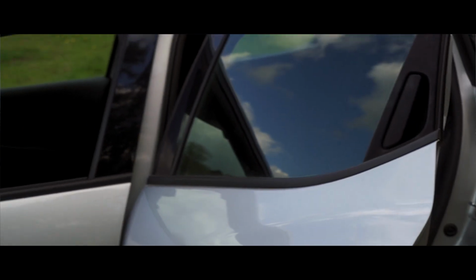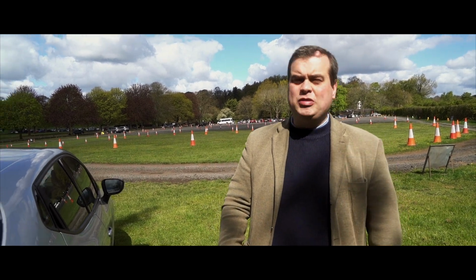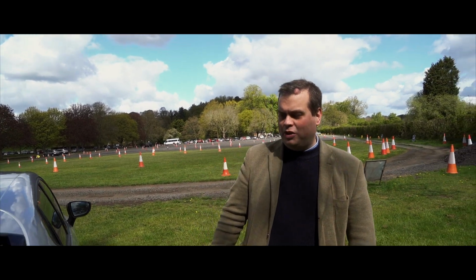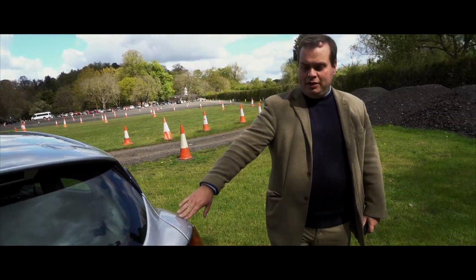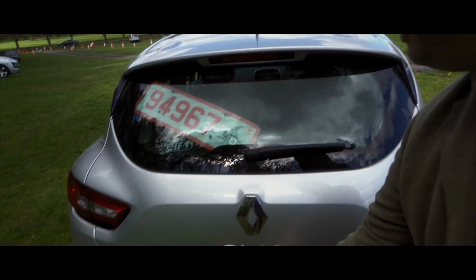One thing I don't like about this car is when you get out of it with the key in your pocket, it automatically locks if you're not careful. That could be very dangerous. So if we go round to the back of the car, it is, I think, an attractive design. And there is this big Renault badge. They could have probably put the release in the middle of there, but never mind.